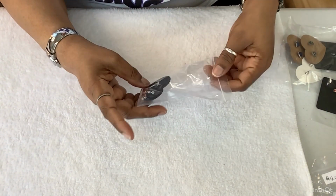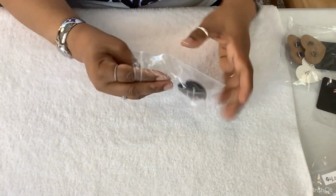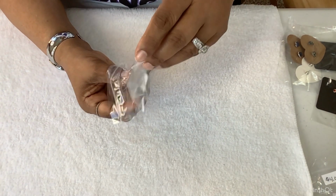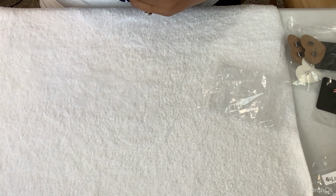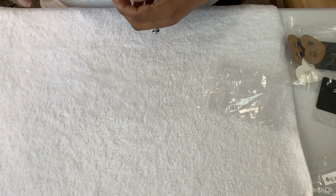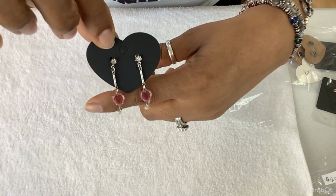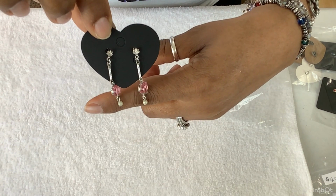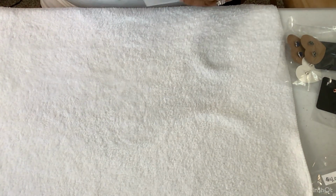Then we have these. I forgot how much these were. And these are glass as well. $2. I'll do $2, all these little earrings. And they are glass. And they're $2. And you see the hearts.